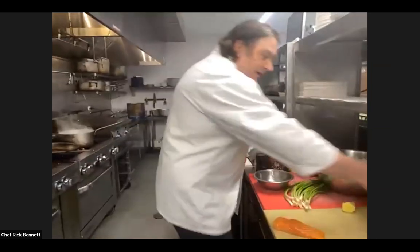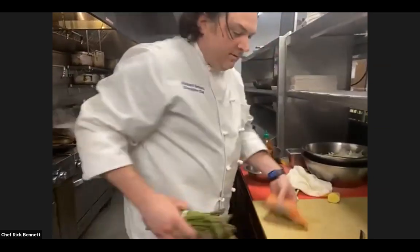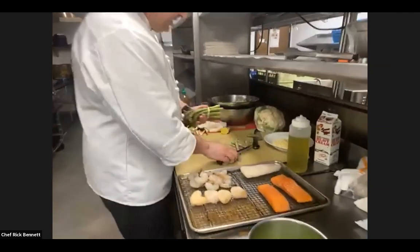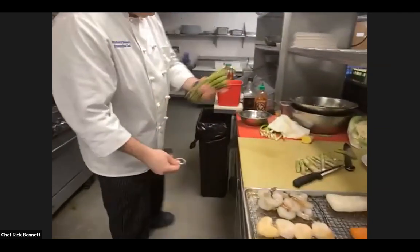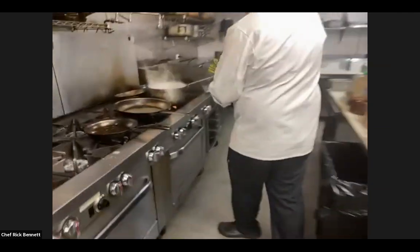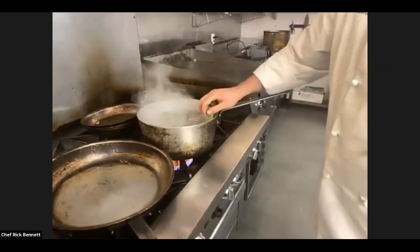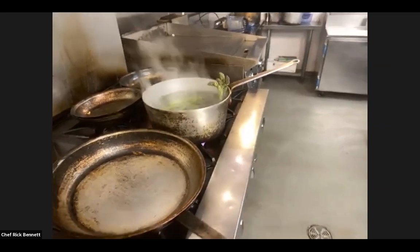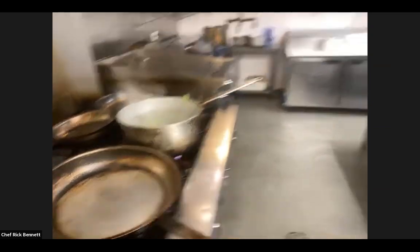So while I'm just kind of thinking about it, I'm going to get this asparagus going. And because it's so large, I've only had this monstrous asparagus, I'm actually going to just poach it stem side down in this water here for a bit. Otherwise, it'll be incredibly chewy and fibrous.